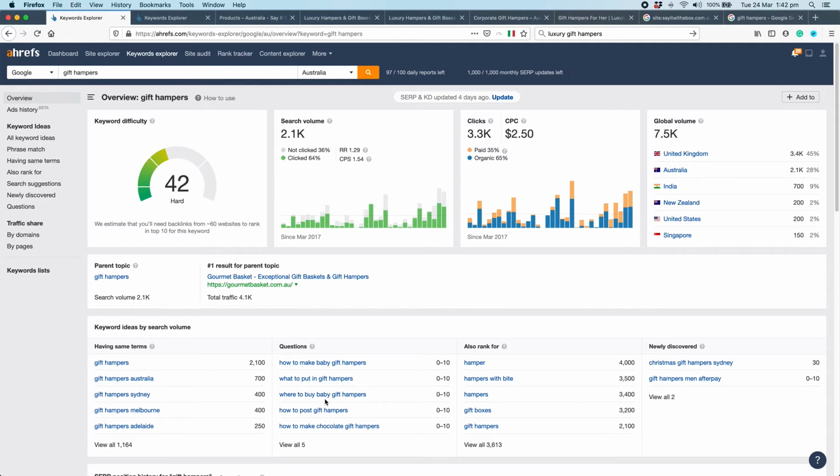It seems a little bit counterintuitive and sort of against what you want to do, but look what I'm doing right now. I'm doing what I would do for you anyway, and I'm going to put it out there onto the whole webosphere to sort of take inspiration from as well, because transparency builds authenticity, which builds credibility, all right? So this gives you ideas how to make chocolate gift hampers, how to post gift hampers, where to buy baby gift hampers, what to put in gift hampers. These are all sort of questions I would start creating right now on your blog.